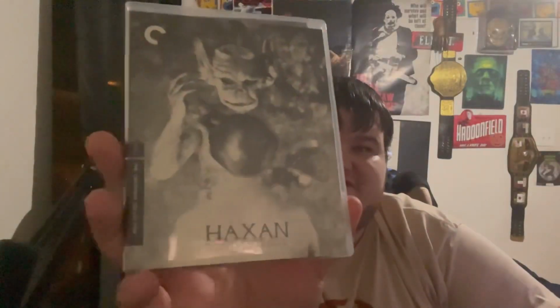Then the last Criterion I have here, which I think I'm missing one actually. I am missing one. I had another Criterion, which is probably over there somewhere, buried. But I also do have Ghost Dog: The Way of the Samurai on Blu-ray. I haven't checked it out yet, but I do have that one. It's not in this stack. Somehow I forgot it. But the last Criterion I got here is Haxan on Blu-ray.